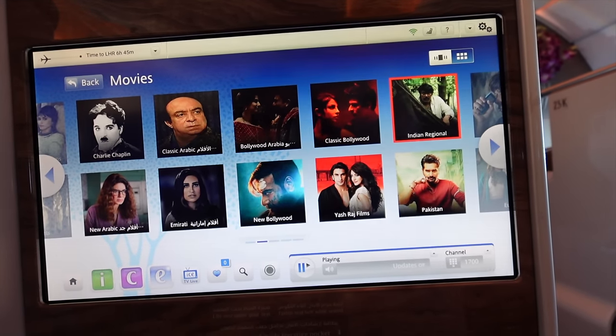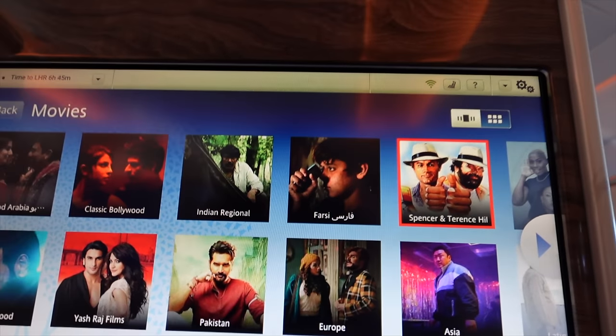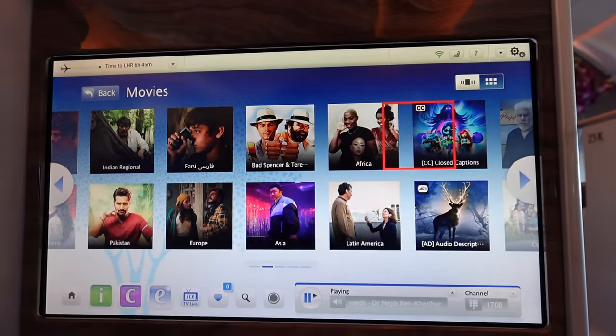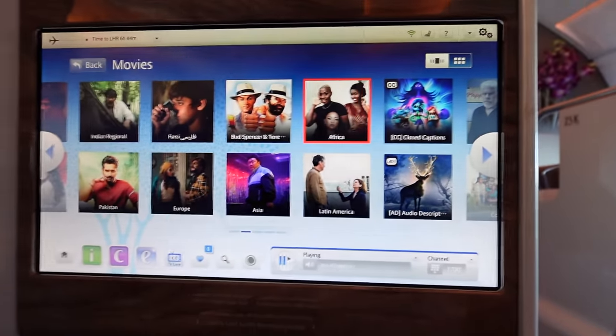They've got some Arabic films as well, if you want some Bollywood, Pakistan, even some Persian ones. And if you didn't know, I speak Persian, so that's really cool to see. Loads going on, even some closed caption films, which I love. It's good that they're accessible.